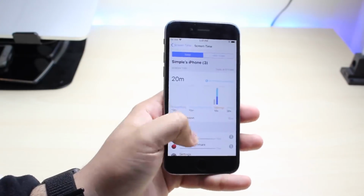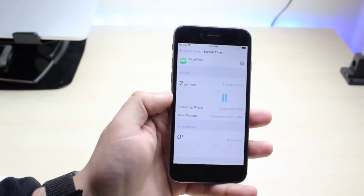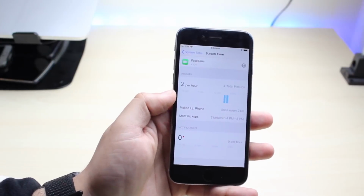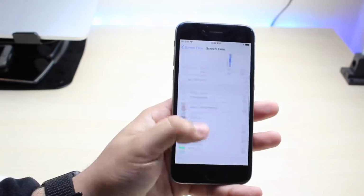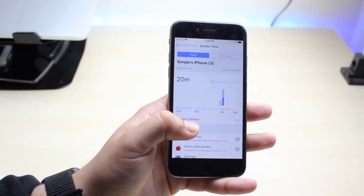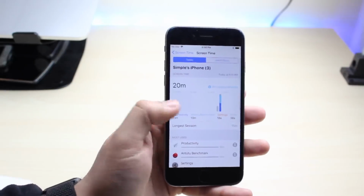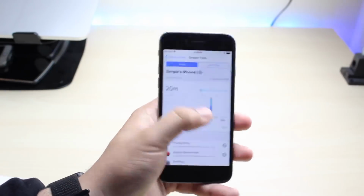You can actually get a breakdown of the apps and see if you're using it for productivity, and you can see how many times you've picked up the phone in an hour, the notifications you've had, and all this stuff. So it's super cool, and I'm kind of glad they're actually stepping in this direction to start using your phone for more productivity reasons or not using it at all.